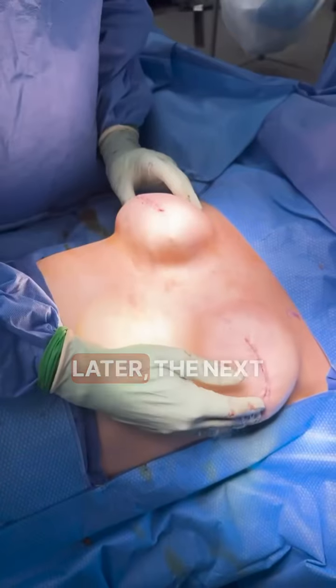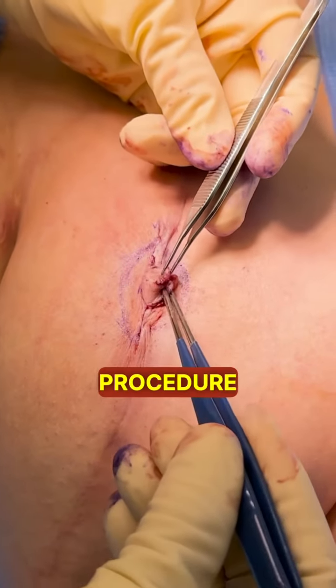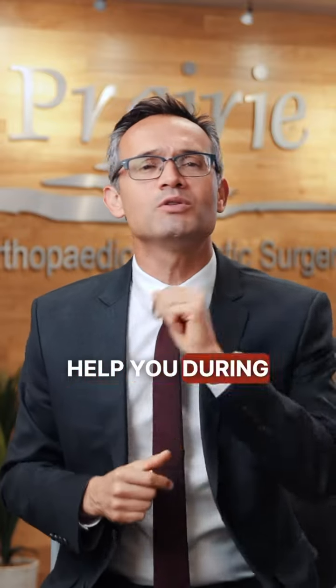Then 2 to 3 months later, the next step is to do nipple reconstruction, which is also an outpatient procedure. And nipple tattooing can also be done. This entire process may take you 6 to 8 months, and I'm excited to be able to help you during this process.